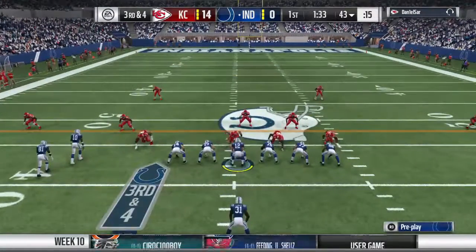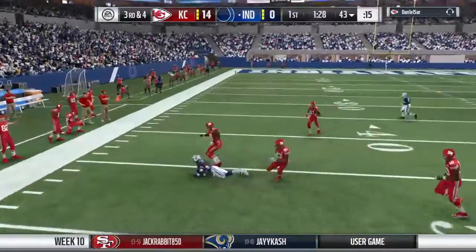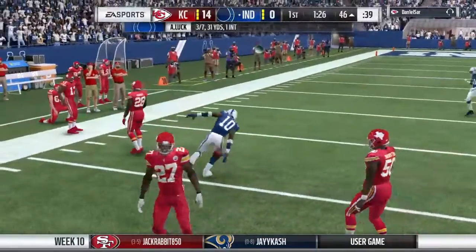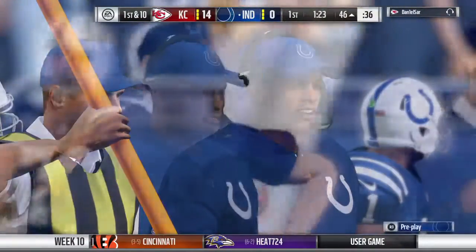Looks like we've got a dime set here defensively. 6 DBs in the game. Throwing is Love. And oh, look at that, a diving catch. A nice pickup there of 11 yards, and it'll move the sticks.